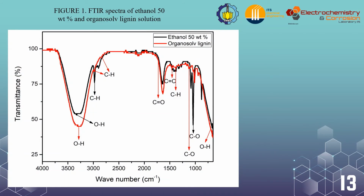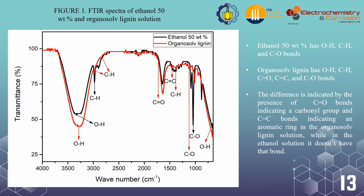The IR absorption spectra of the ethanol 50% and Organosolv lignin solution studied were recorded in the 650 until 4000 per centimeter region, as shown in Figure 1. Ethanol 50% has OH, CH, and CO bonds. Organosolv lignin has OH, CH, C=O, C=C, and CO bonds. The difference is indicated by the presence of C=O bonds, indicating a carbonyl group, and C=C bonds, indicating an aromatic ring, in the Organosolv lignin solution, while the ethanol solution doesn't have those bonds.